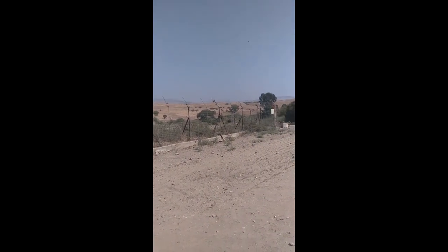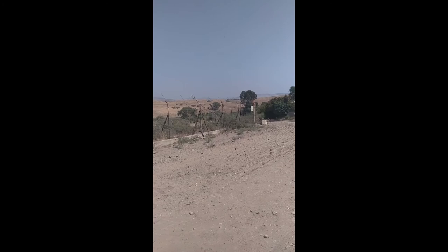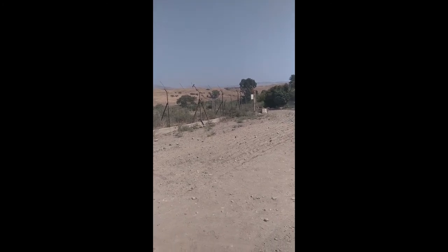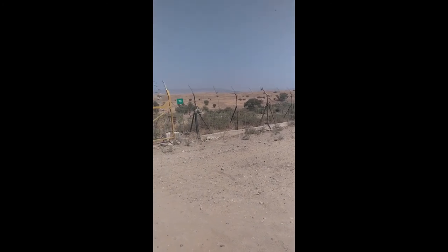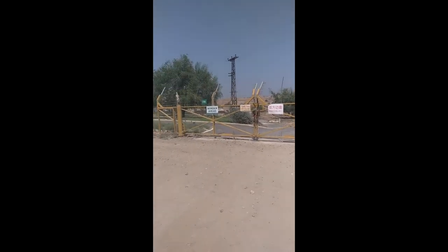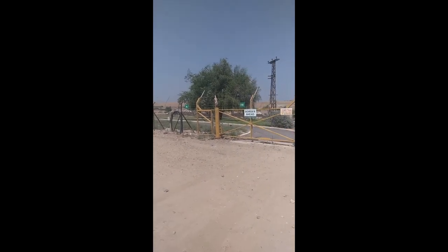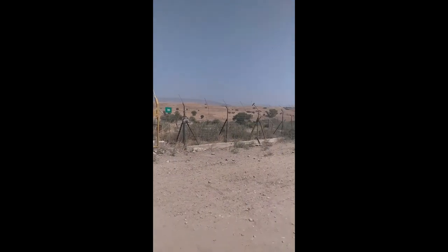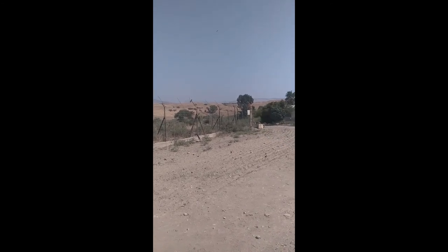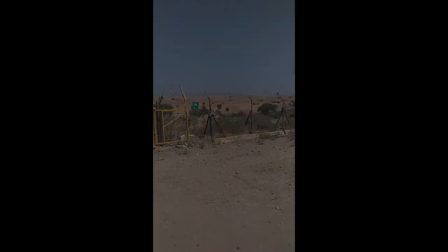It runs all the way up and down the length of this. For part of it, the border is the river, the Jordan River itself is the border, and from what I've seen in cases like that, there's generally a fence on both sides. There's a little buffer zone. There are some pilgrimage sites on the Israeli side of the border, so you can get through to those sometimes. But then on the Jordanian side, there's a fence as well, so there is some kind of physical demarcation preserving the border between Israel and Jordan.